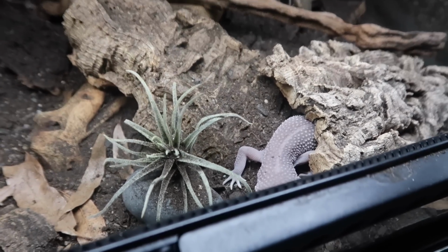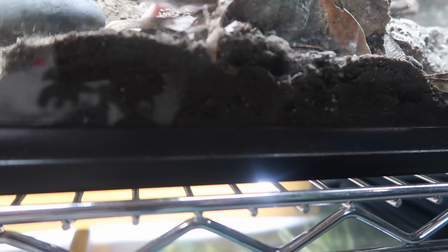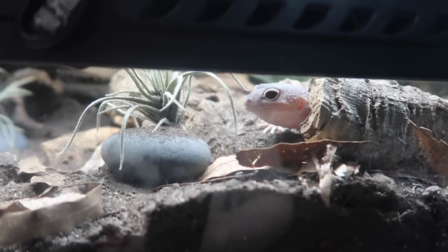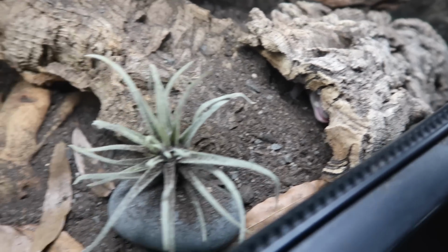Sushi is always incredibly eager to eat, so Sushi's super food driven. Would you like a silkworm, Sushi? Yeah, there you go. Let's not eat there. I'm like the worst camera person ever. I apologize. I'm so bad. And let's grab a second one. And there we go. And now she's going to continue to hide under that piece of cork.